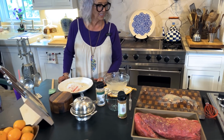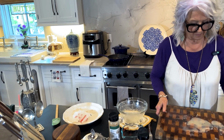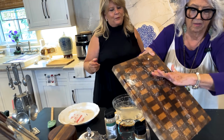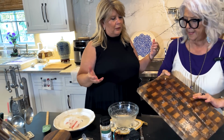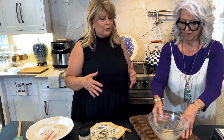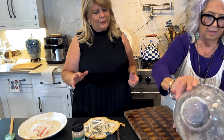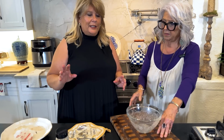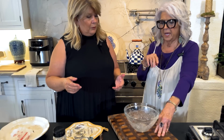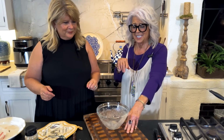Now what are we going to cook this on? We are going to cook it on 350 normally, in a normal pan, and it depends on how many exact pounds you have. About 30 to 45 minutes, and then I usually check it. But I think we're going to use your commercial oven and cook it at 300. Okay. So it'll cook a little bit better.